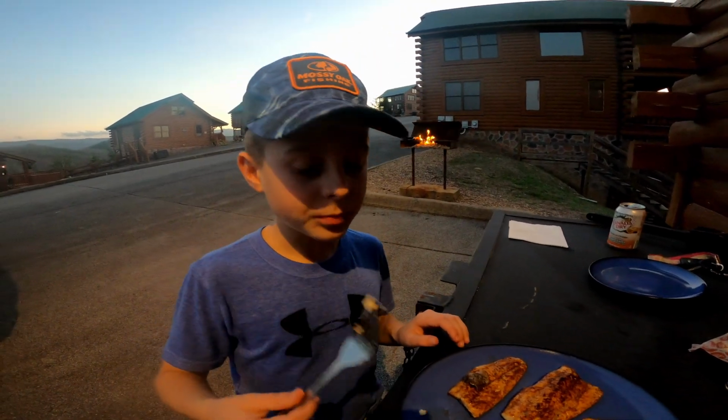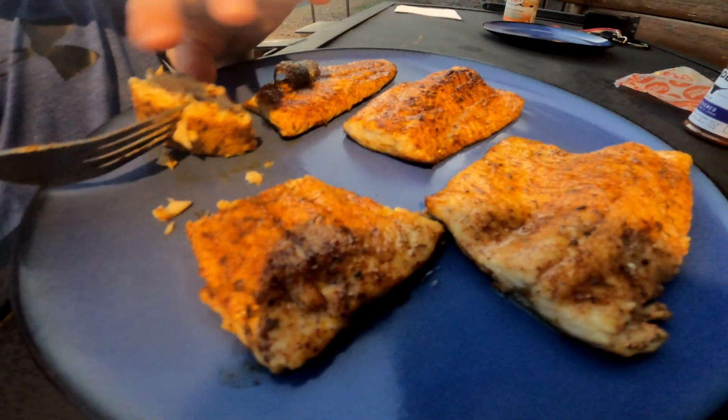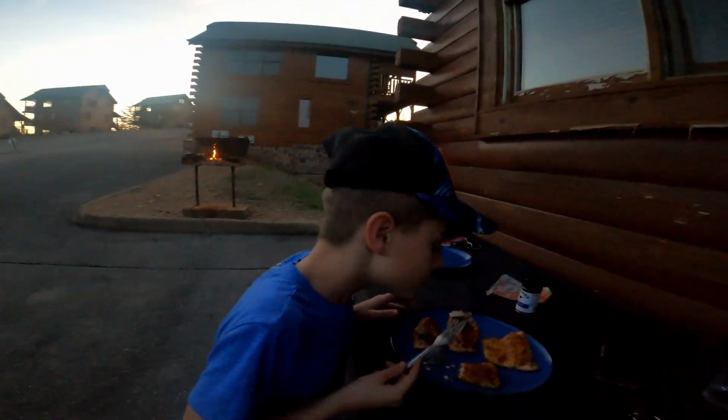Colton likes his trout. We've caught a lot of trout. We're going to actually be going back to the Allegheny Mountains later on. Yeah. Pretty soon this year, and we're going to be catching trout at a few different places. We're going to the Adirondack Mountains too, so you guys will see us there also.